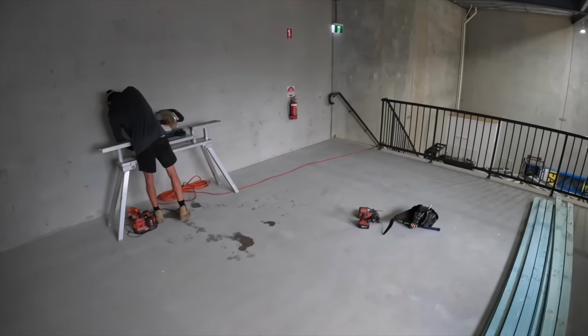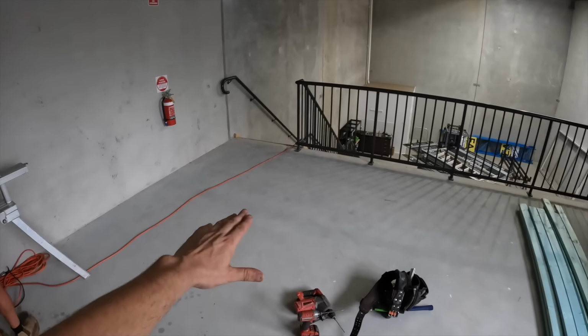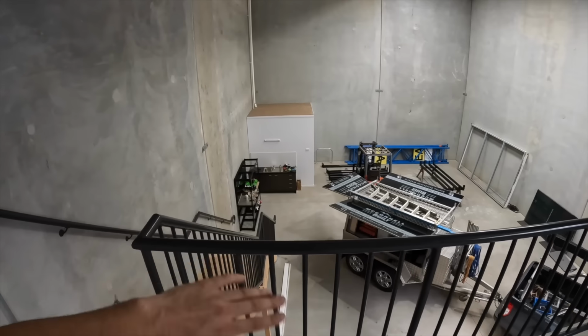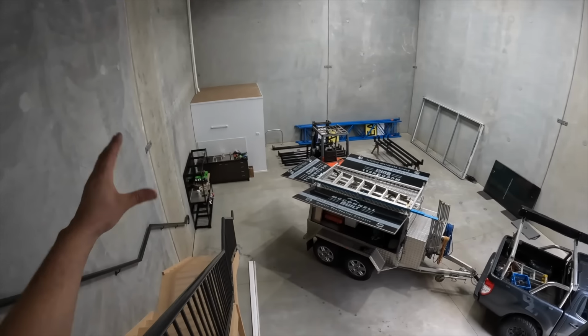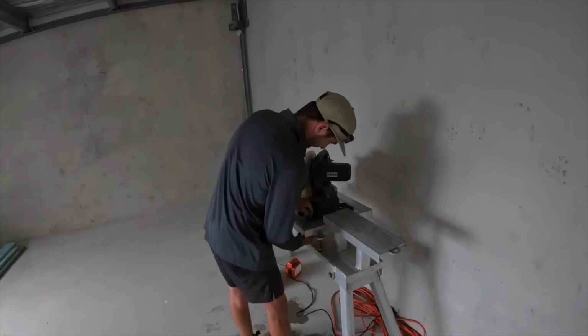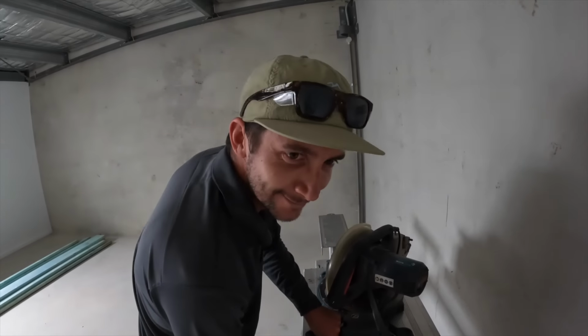So here's the mezzanine, 40 square meter, and this sits over the car park, so it doesn't encroach, if that's the right word, doesn't interfere with the floor space. So we've got Jake from McConnell Built. Jake is one of my best friends, known him for many years.